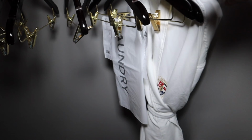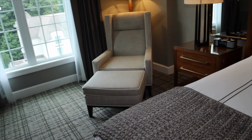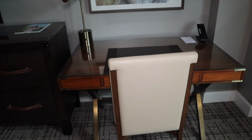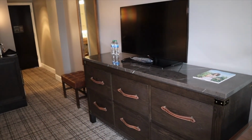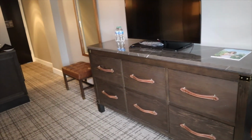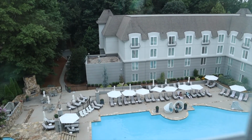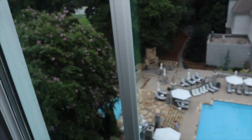And you guys know how I feel about robes. So there was a nice cotton plush robe provided for you to use while in the room. There's also, of course, the little chair that you can sit in if you wanted to lounge, and a desk. So I found this perfect for when I wanted to upload content while I was traveling. You have your TV there, so pretty standard. And looking out the window, you have this beautiful view of the pool. So I definitely love this view and had to visit the pool, which you guys will see a little bit later.